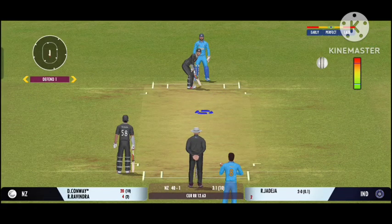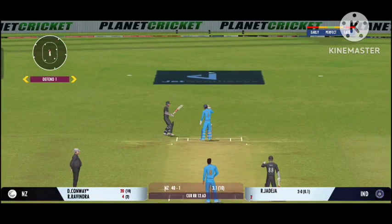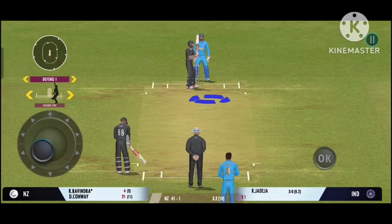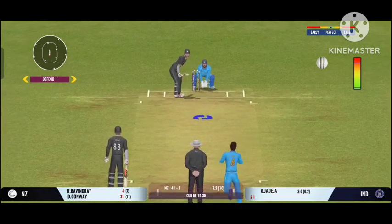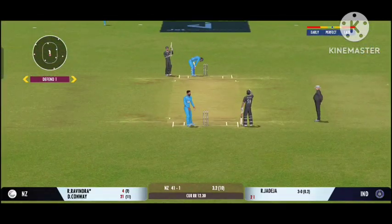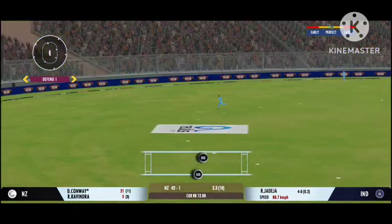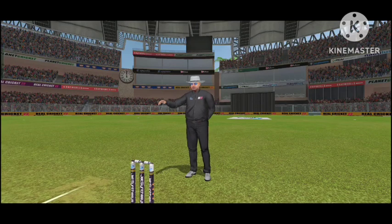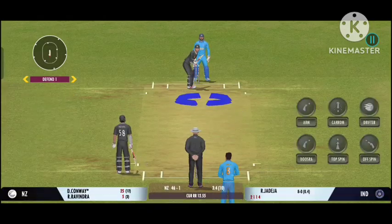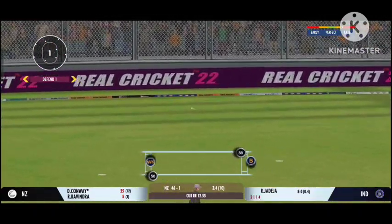Very well played, just working on the field where the gaps are. Good shot for a single. Excellent running between the wickets. Turned away for a single. Hammered away for four. Good placement. Magnificent striking from the batsman. Beautiful shot by the batsman. That's four more.